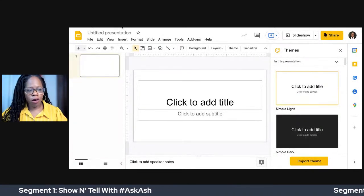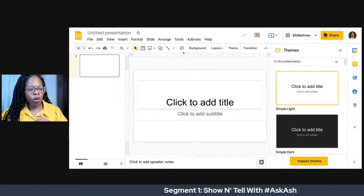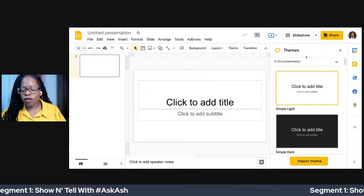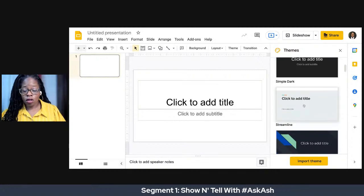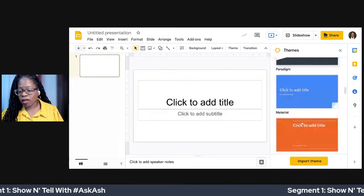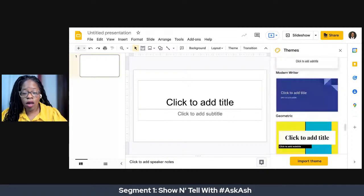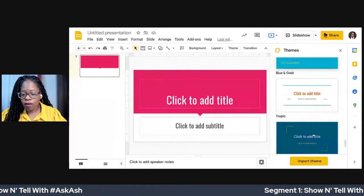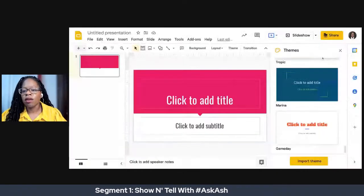Okay, so as we see here, we are in Google Slides. And you'll see right here, on the right, these are themes. You have themes like simple light, simple dark, streamline, focus, shift, momentum, paradigm, material, Swiss, beach day, and coral. They have a lot of themes that you can just click and add, and you can also import a theme that you discover.